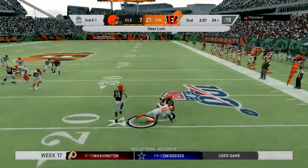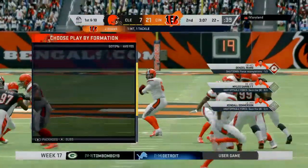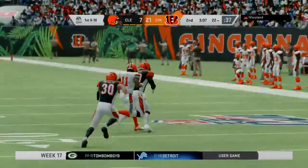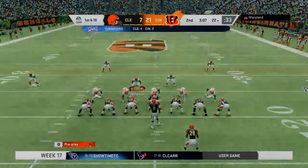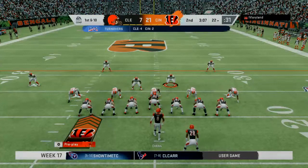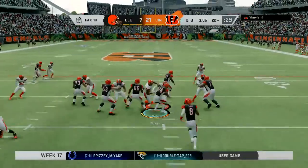And his pass is intercepted for the 4th time today. Picked off at the 22. And they are going to take over right there at the 22-yard line. The Cincy offense about ready to go here on their next drive. And for them, a touchdown their last go-around. Obviously, they'll be hoping to do that again.